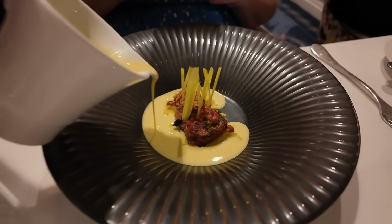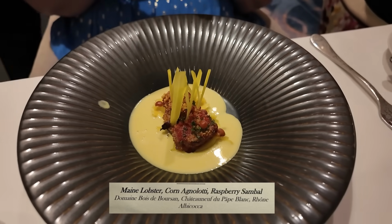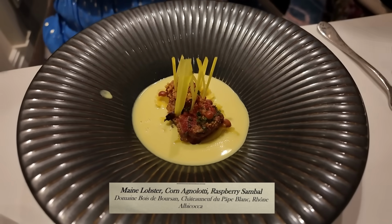But Jen's came with lobster. Yeah, this looks very good. I love corn and lobster. And chives? And chives. It's funny because last night we had the corn sundae at Mickey's Not So Scary, and it has a very similar flavor. A little sweet, very much corn flavor.